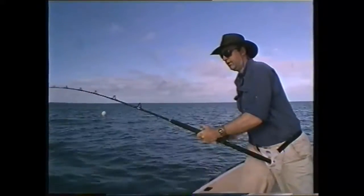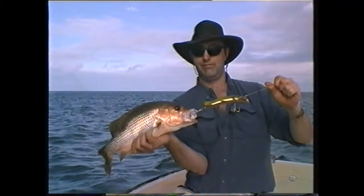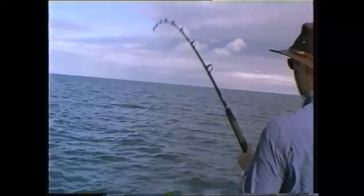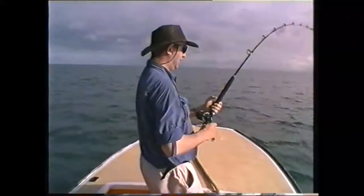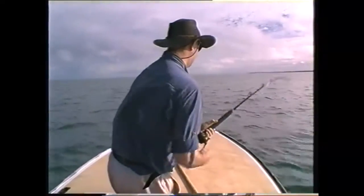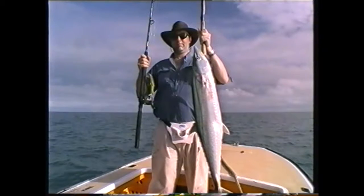He's off. He's gone. Back on the troll again. We'll see if we can get another one. We've got this little honey hole out here on a piece of rubble I put a buoy on yesterday afternoon. We've got 3 finger marks so far. This looks like a pretty good one. Maybe it's not a finger mark. Ooh, it's a Spanish mackerel. Nice Spanish mackerel.